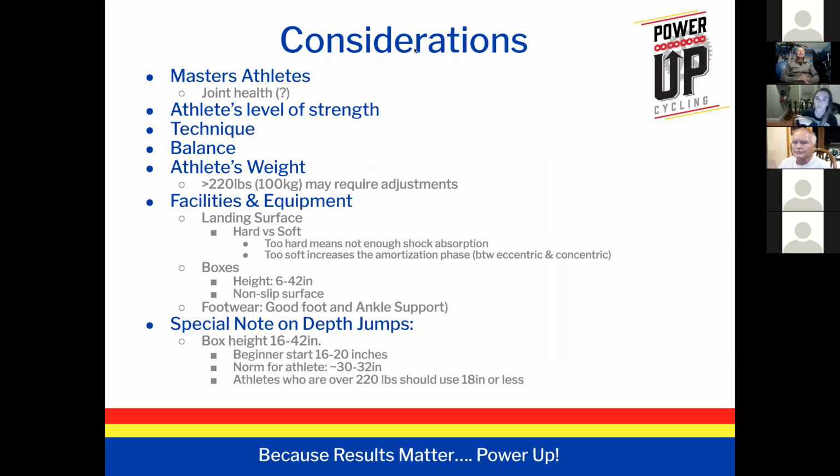Okay, so some considerations with plyometrics. In terms of master's athletes, you want to think about their joint health. If they are a healthy master's athlete, has never had any joint issues, does not have arthritis or anything like that, then there should be no issue with them doing plyometrics. If they do have arthritis, or have had a knee replacement or hip joint replacement, then you may want to start out easy and lower in volume and just gradually progress with that.